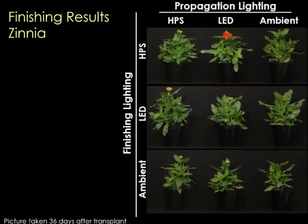All right, so this is just an example of one of the pictures and some of the data that we collected on this finishing stage of the study. Unfortunately, I'm not going to be able to share a lot of the data because I am limited by time, but what you'll see on the top is that we have our propagation lighting, which is HPS, LED, and ambient. And so what we tried to do was transplant plugs from each of our propagation lighting treatments into each of our finishing lighting treatments.